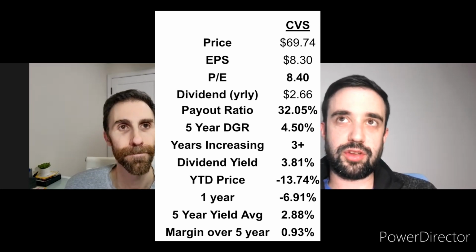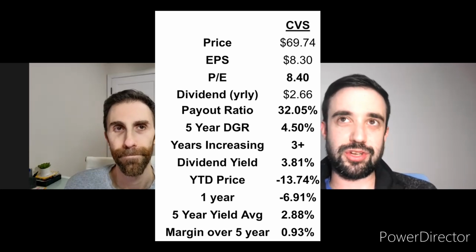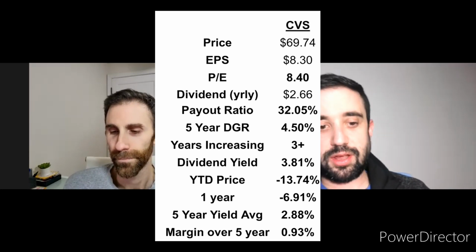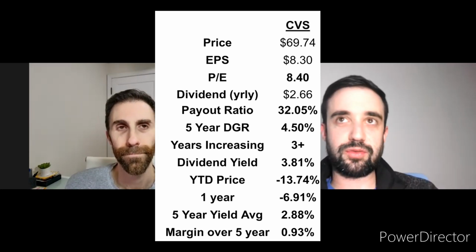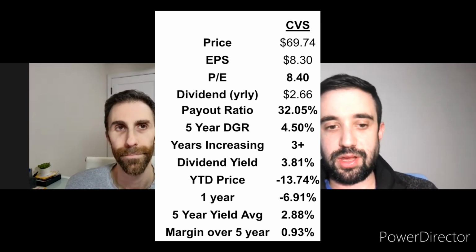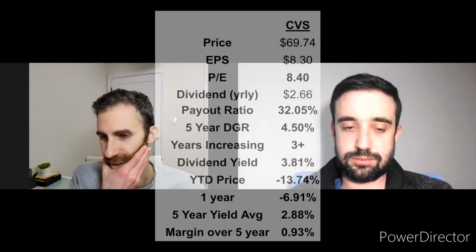Right, so let's summarize it here. 8.4 PE ratio, 32% payout ratio, 4.5% 5-year dividend growth rate, although that number is impacted by the few years of zero dividend growth and is skewed much higher over the last few. They've increased that dividend for 3 years now with a yield of 3.81%. So right now, CVS is definitely high on my watch list. I'm not saying I'm racing to buy them right now.